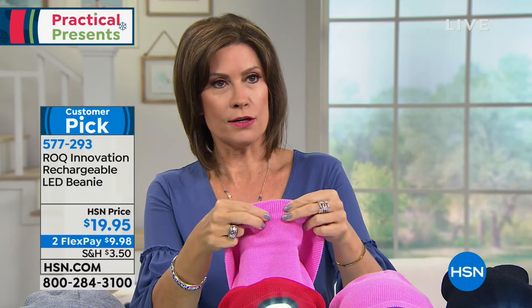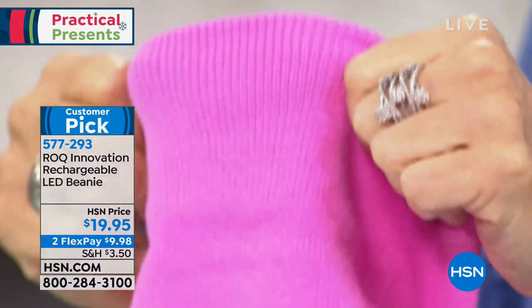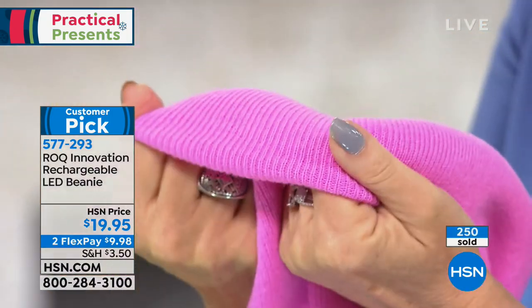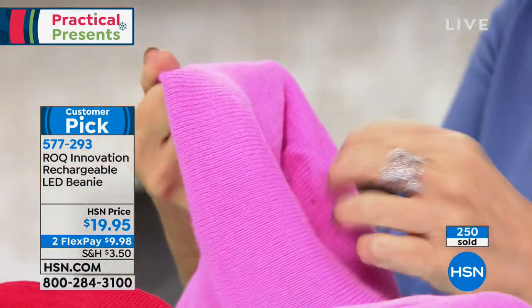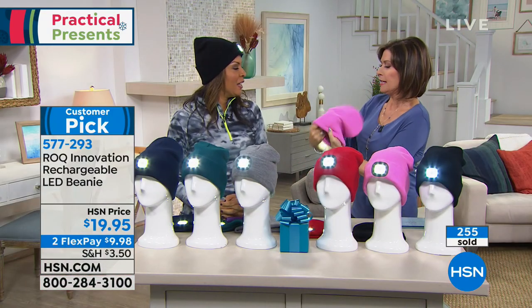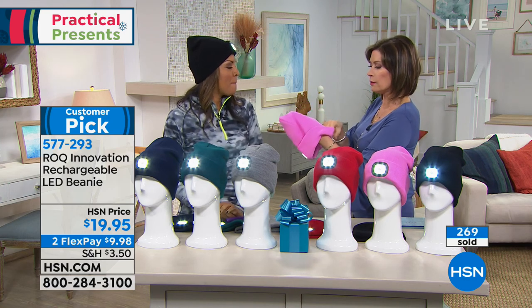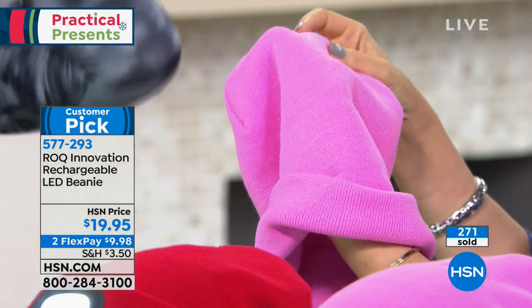Okay, this is actually, can we get close on that and just show you, look at that ribbed knit. And it's soft. And it is just beautiful. If I want to, I can really get a nice little rim around it, or keep it low, a little loose, so it can hang a little.